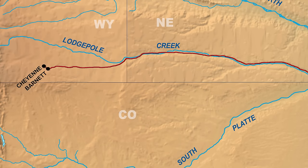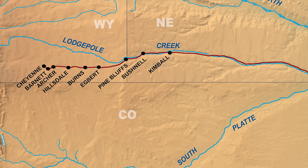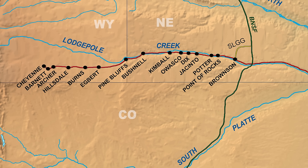Heading east, the double-track mainline begins at Barnett, then climbs a short 0.7% grade to Archer, milepost 501.4. From this point, it is nearly a steady descent for eastbounds all the way to North Platte, passing Hillsdale, Burns, and Egbert. At Pine Bluffs, we enter the state of Nebraska and continue through Bushnell, Kimball, Owasco, Dix, Jacinto, and Potter. Just east of here, the railroad bends to the south around Point of Rocks, creating the sharpest curve on the subdivision called Buffalo Bend. From there, we pass Brownson, a connection point with BNSF's Angora subdivision, serviced by the Sidney and Lowe Railroad, and finally Sidney. Milepost 410.2, the location of a small yard and flyover where the BNSF mainline crosses over the UP.